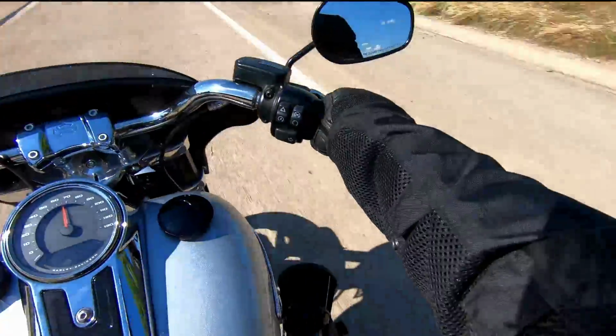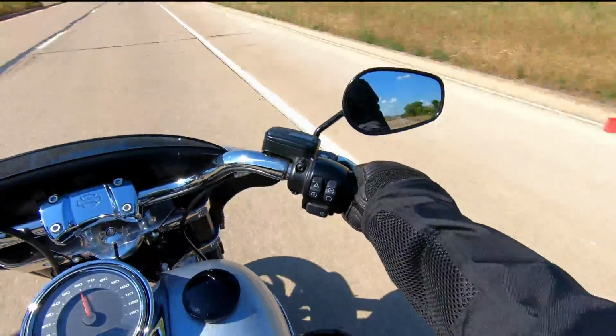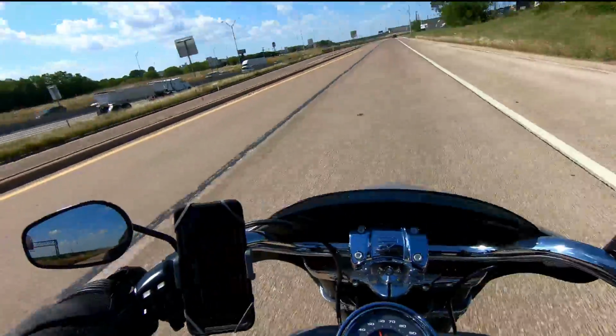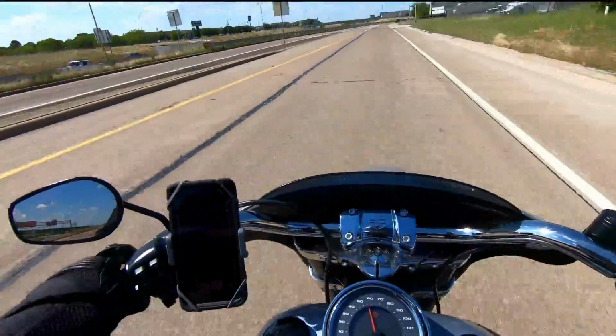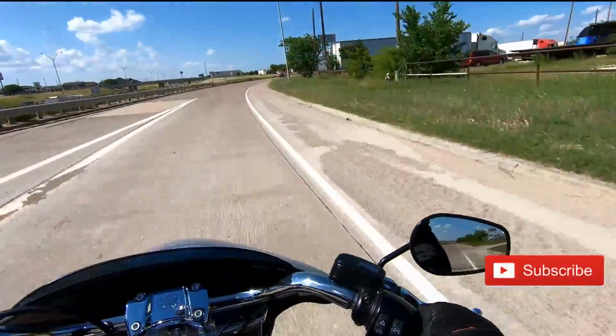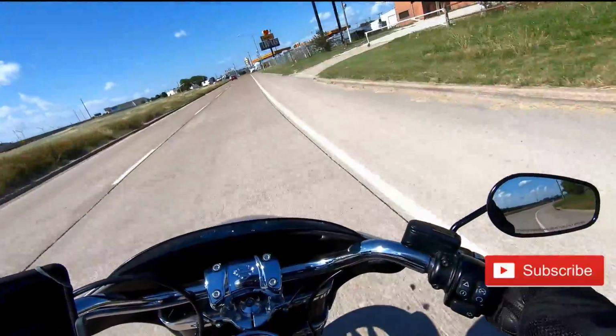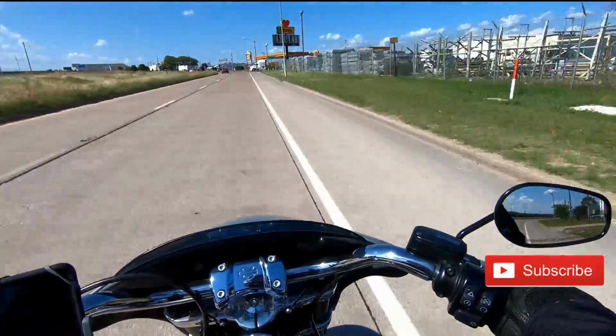Probably the most often asked question: hey, does your knee fit around that? No, I'm 5'10" with a 30-inch inseam, so I got more torso than leg in a sense. And you know, it works great.